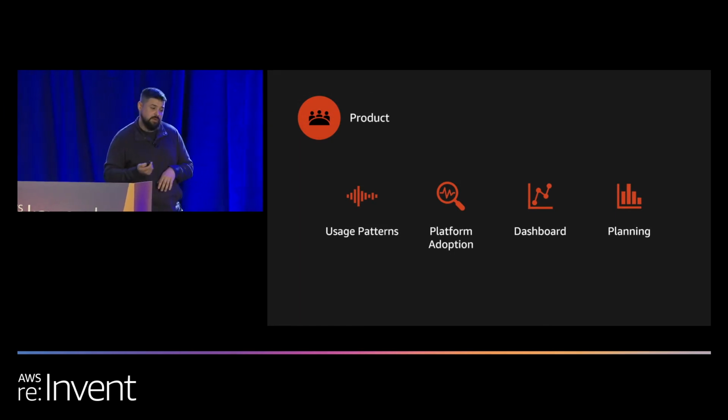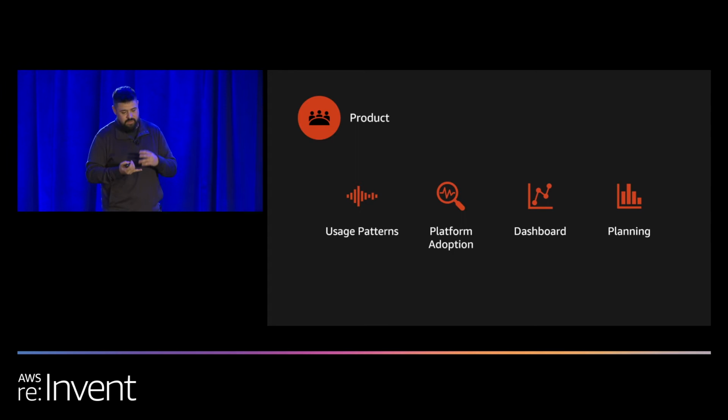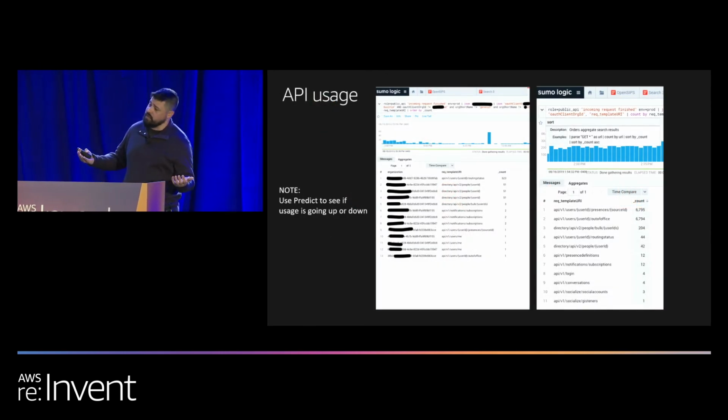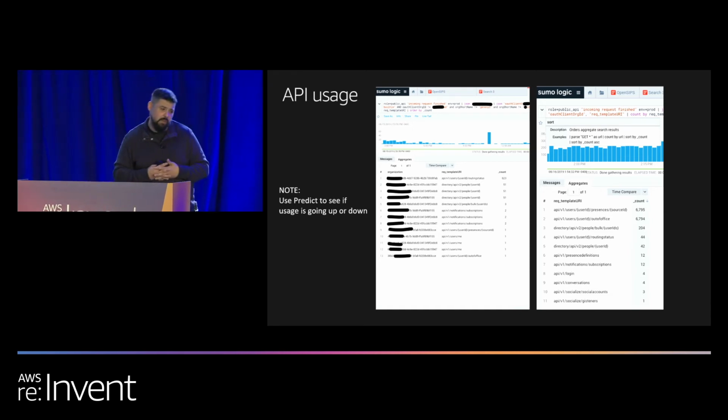And the last persona I was going to talk about is product. On the product side of things, we can do it for dashboards again. It's like beating a dead horse at this point, but usage patterns of the platform, this is a big one. Platform adoption and planning. A good example of this is we can check to see if certain APIs are being deprecated. We're an API-first company. Everything we build is in APIs. We operate as a platform. We have a lot of our customers consume us completely as a platform.